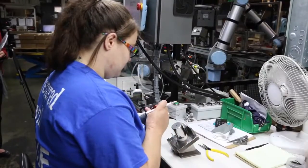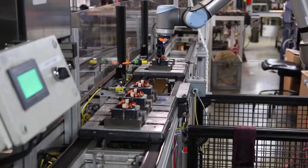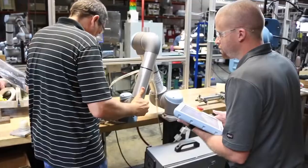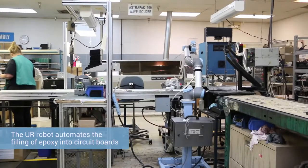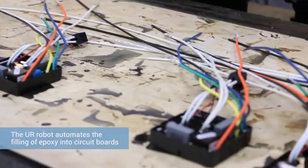When we looked in the marketplace, we only saw a couple of offerings. And to be honest, the UR was the only robot that we saw that we thought could do the job. It's got the speed and precision of a standard industrial robot with the ability to work around it with humans. We're trying to look for tasks that are either very monotonous, that are labor intensive, or potentially hazardous to do.